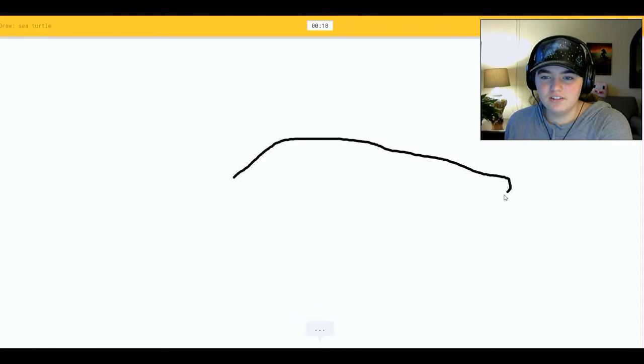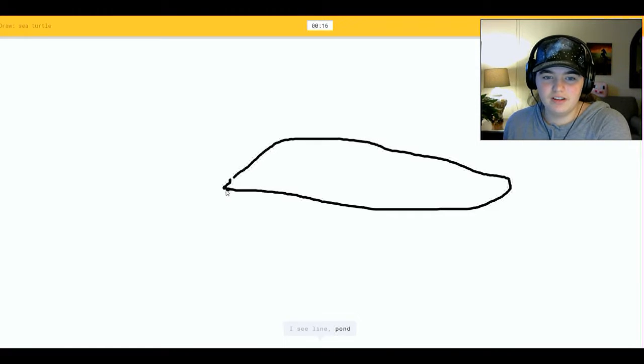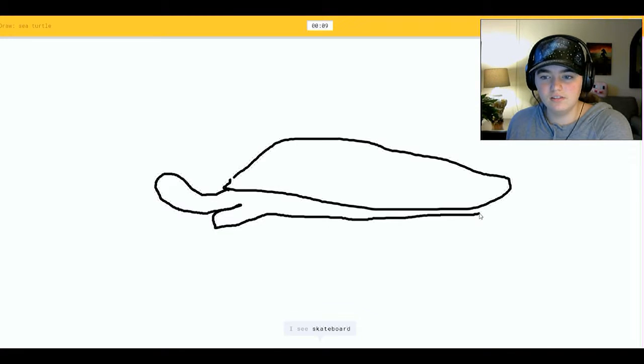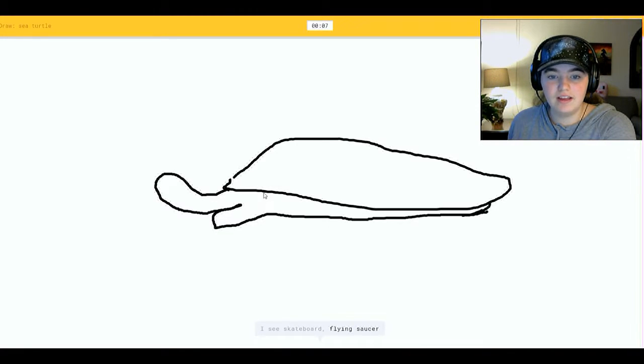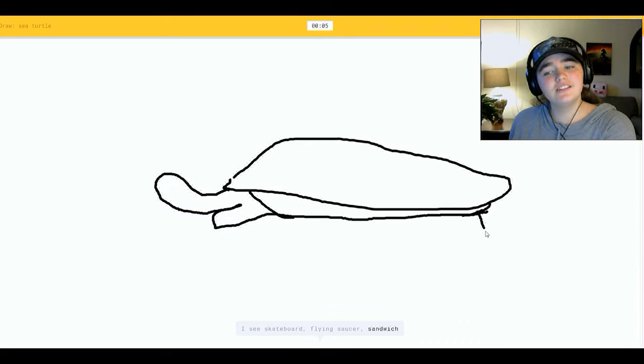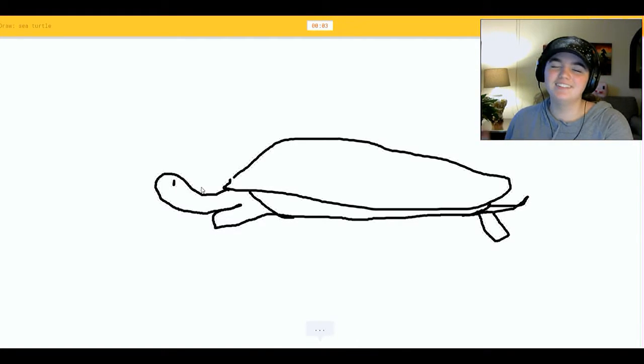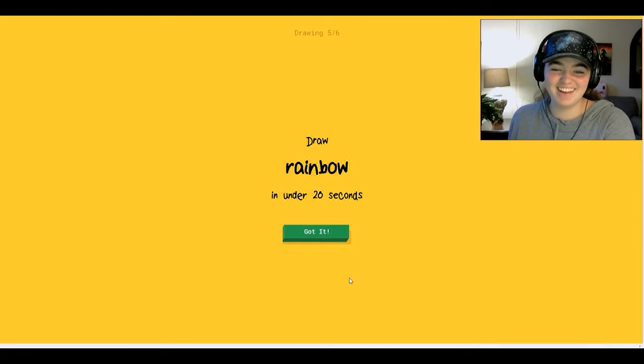So yeah, sea turtle. I don't know how to make it look like sea. The AI guesses line, pond, pencil, mouse, speedboat, skateboard, flying saucer, sandwich, diving board. No, it's a turtle. Oh, I know. It's sea turtle. Finally.